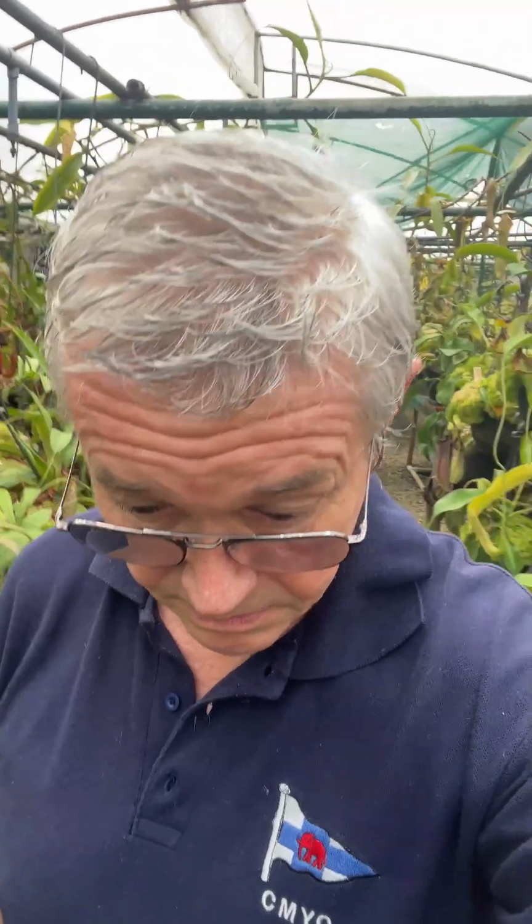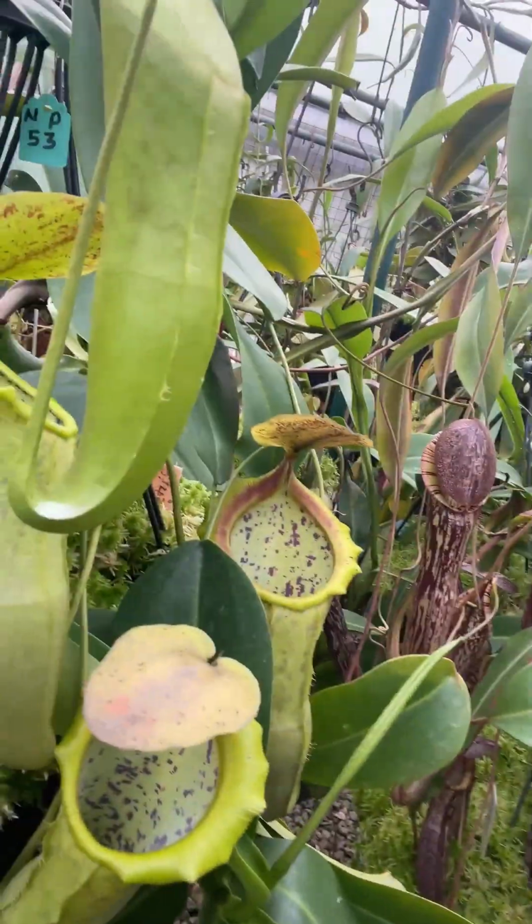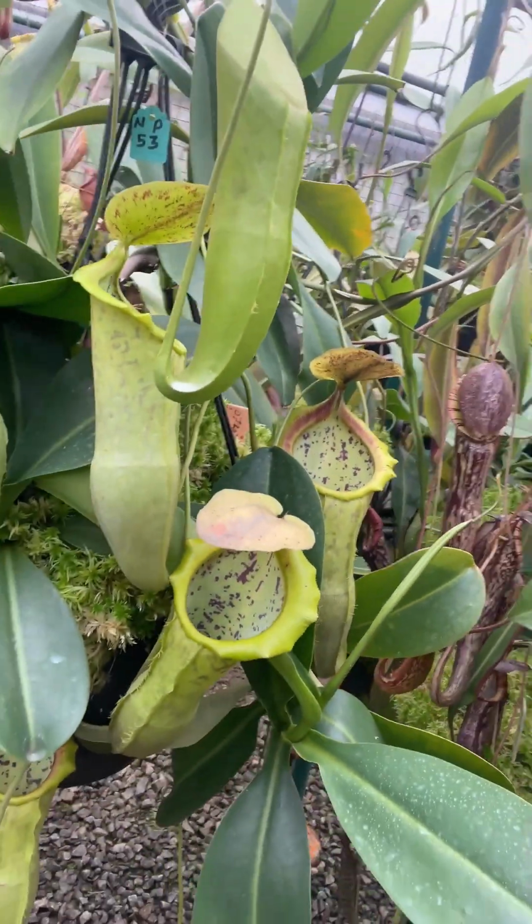So enough of that now. I think I'll get on to trying to start producing some specialized videos on the individual aspects of Nepenthes, and try not to be too long-winded about it. I love these plants. I could talk about them all day and look at them. I mean, they're just fantastic, aren't they?